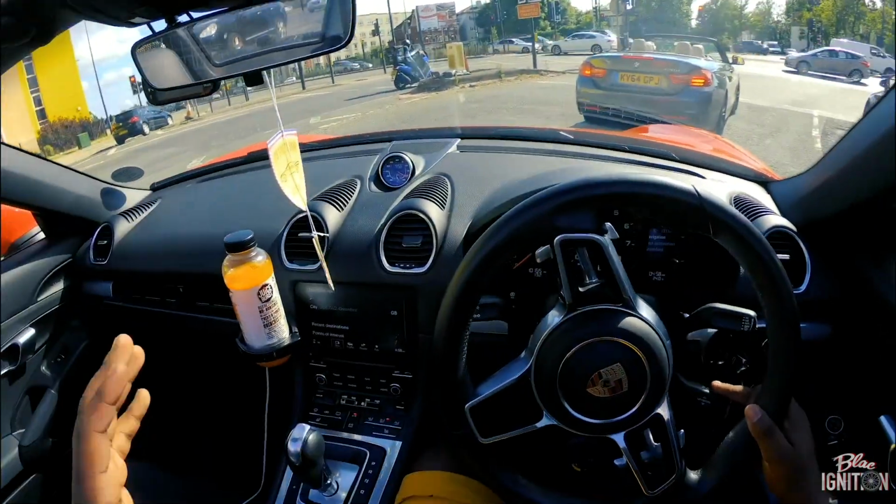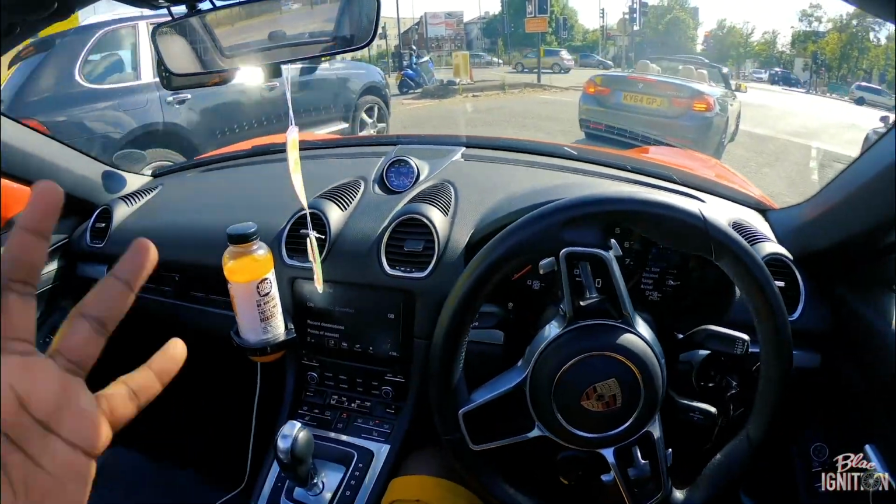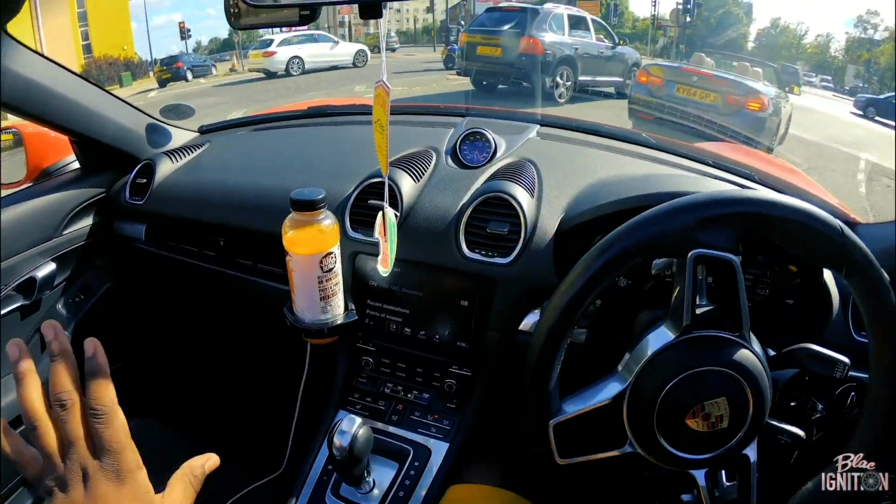But this is not the point of this car. The point of this car is the way it drives. See, the thing about me is that you could strip all of this away and I wouldn't care.